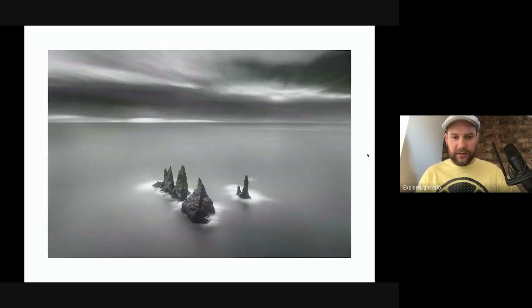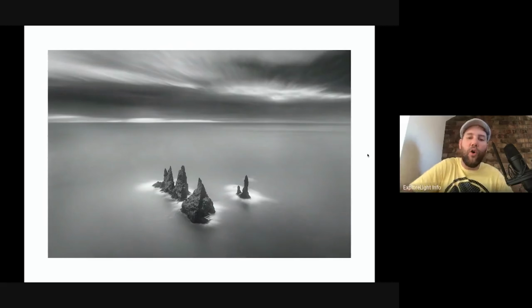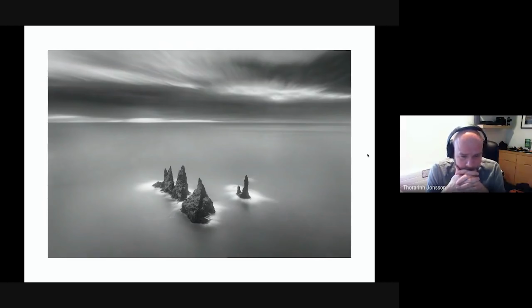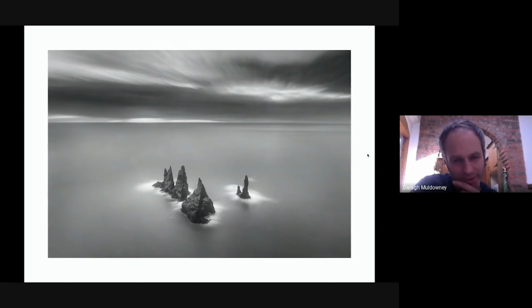So I'm going to jump into the next one here. So this is Toti's. I absolutely love this image. Thank you. I was going to say it was my favorite, but then I thought back to your Alderafos, and it's hard to knock that baby. But it's an unusual perspective, isn't it, of this particular location? It is.